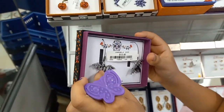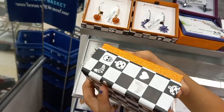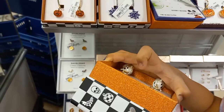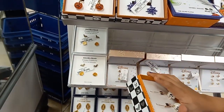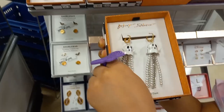And then I like the bag. And now we have to take the bag. How much is it? Is it the color? I guess not. Oh, it's $12.99. I think all of them are $12.99. Guys, I think they're all $12.99. Okay, let's see this one. Guys, I think these are all $12.99.